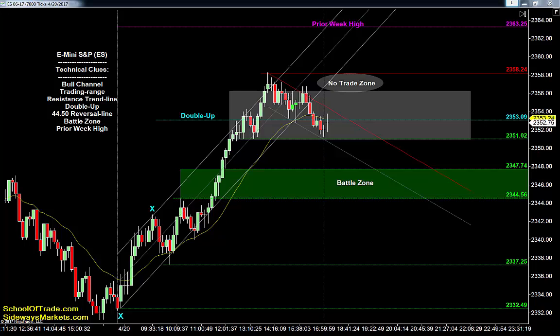The big concern is this falling resistance trend line, which tells us we need to get back above this resistance trend line, right, and then use it as support for a move higher. Next, we got to worry about this double up. The double up's a major objective for the bulls from earlier today. Last but certainly not least, look at this trading range. This trading range is a great clue telling us to look for price to pull back a little bit further so we can really buy low for a move back up to retest the high. Boy, a lot of really great clues on this.